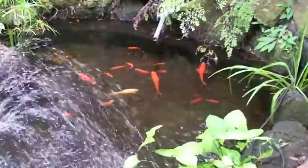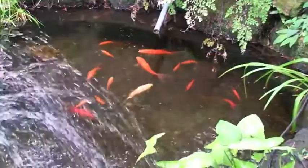Now, what if you could take that one step further? You could create a really balanced closed loop where you could get your veggies, you could recycle resources, and you could even go fishing in your yard. Well, that's what aquaponics is all about. Aquaponics adds a pond to your sustainable system.